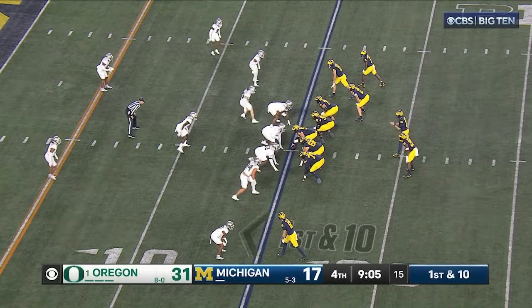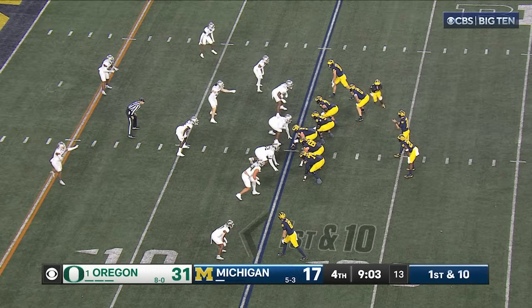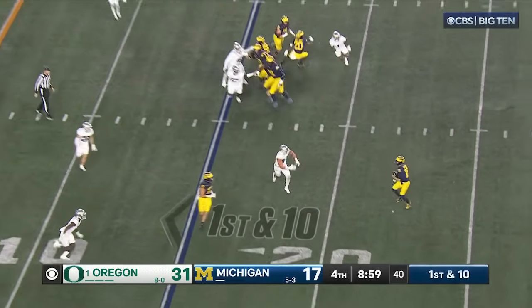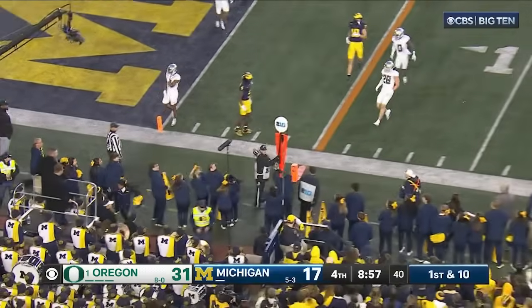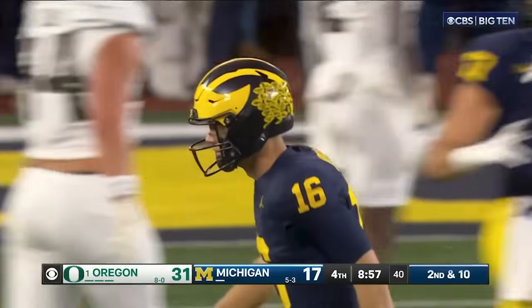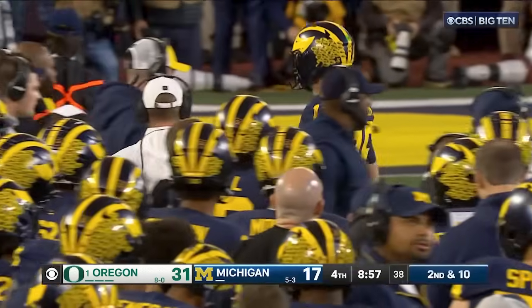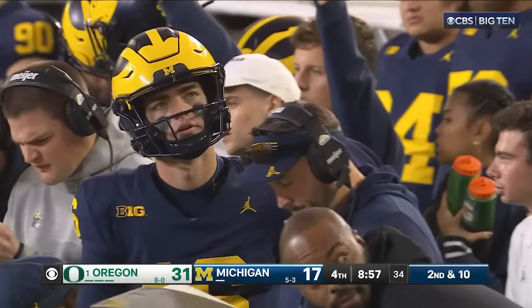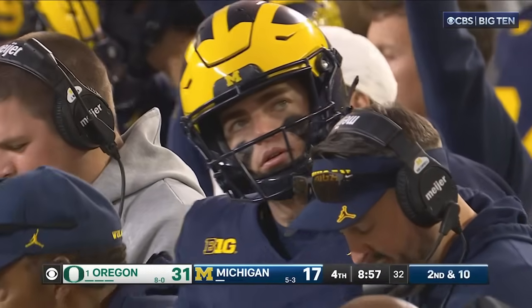Davis Warren back in. Play fake. Warren has to throw it out of bounds. Going to his left, trying to make a throw that way. Tough one. And Orji will come back in. Warren goes back out.